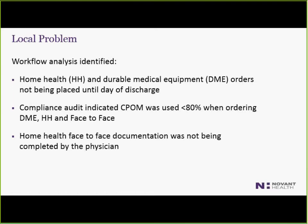So our original analysis showed opportunities that included home health and durable medical equipment orders not being placed until the day of discharge. Our compliance audit indicated our computerized physician order management was used less than 80% when ordering DME, home health, and face-to-face. Our home health face-to-face documentation was also not being completed by the physician timely and accurately.